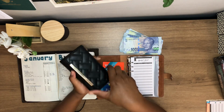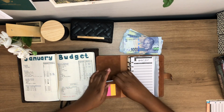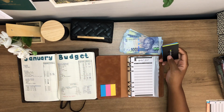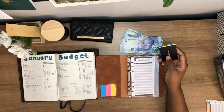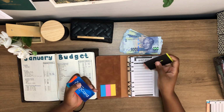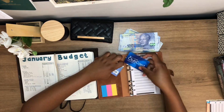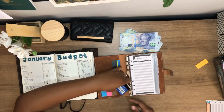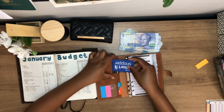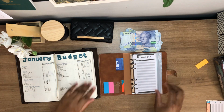I don't need that because for my cash wallet, I'm going to be using it when I'm going to the shops or when I'm going to work. I'm going to take it with me. I'm still going to take my wallet with me. I will see if I do need to take it. I actually even have a pocket here, so I can even put my ID in here so that I don't have to reach for my wallet. So let me just slide in my cards. And now let us get into stuffing these envelopes.